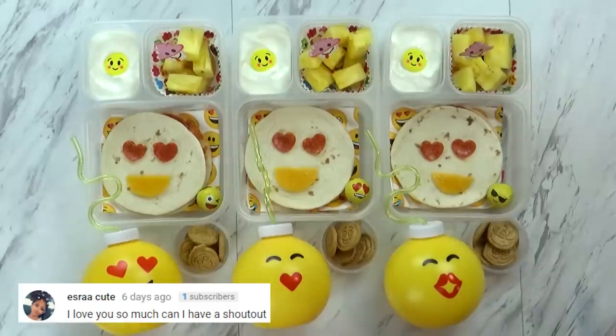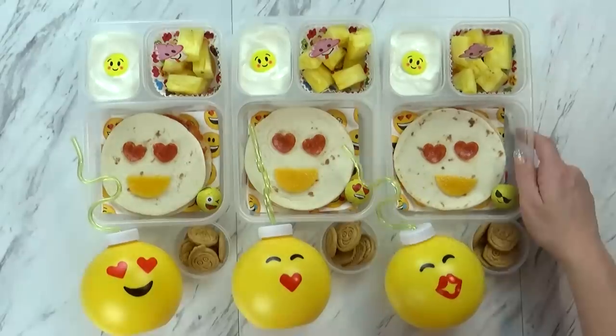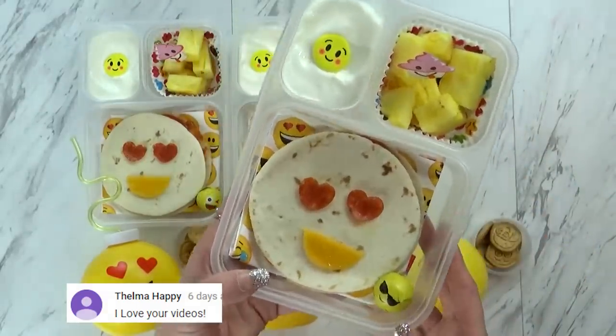So for today's lunch, I started by decorating the boxes. I got these really cute napkins and cupcake liners from Walmart. Now our cute little sandwiches today, Lily actually helped me make, but it's really more of a pizza quesadilla. Let me show you how we made them.